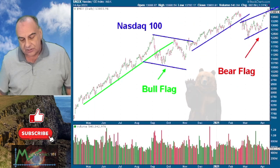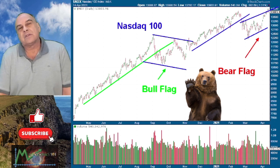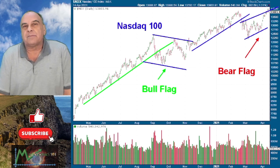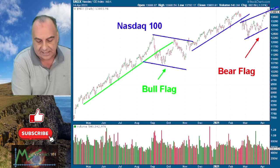The Nasdaq 100, now this one looks like it's in a bear flag again, is what we've said. It's bumped up against the top, and this one looks like it turned around today. The canary in the coal mine was down, some of the big stocks were down, and it really looks like it may have just run out of gas. We'll see, but that's what it looks like to me. It certainly would be expected after a bear flag.